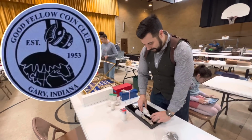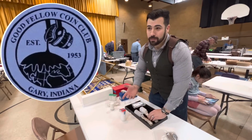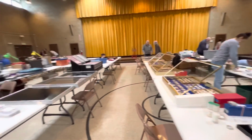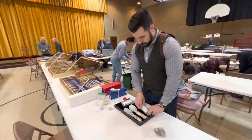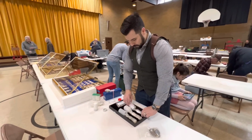How much does a table cost? This is actually a really, really affordable show. It's a smaller show, obviously, but it's a nice local show. For 2 tables, we paid $75. Okay, $75, and it's a decent-sized room. I've attended this show before. You'll get hundreds of people coming through here.